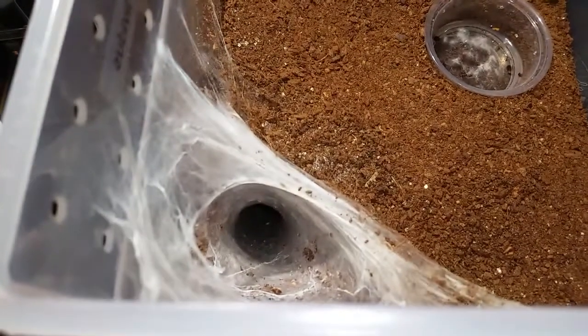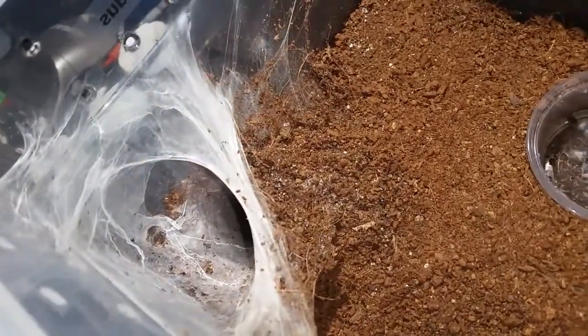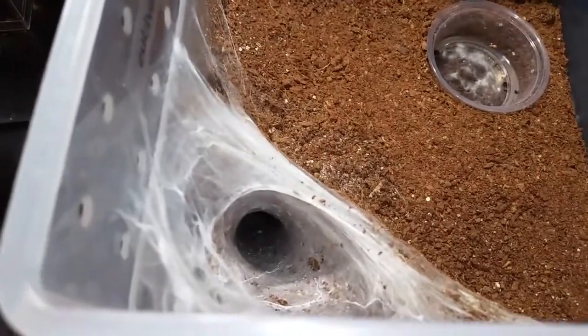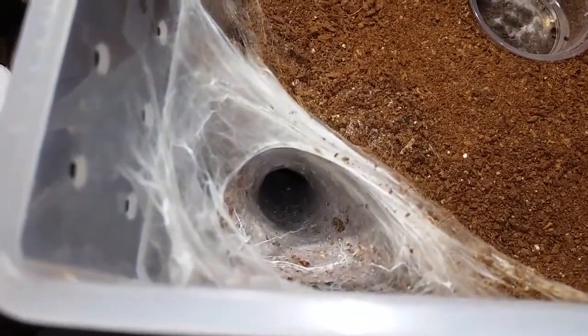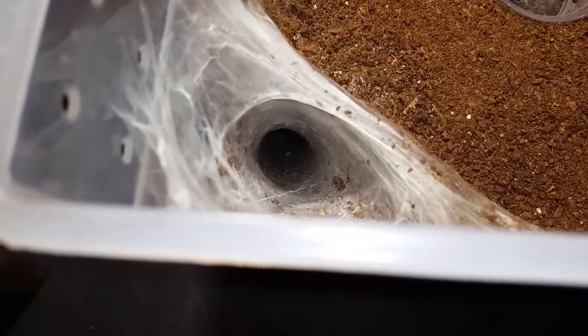Okay, focus for me there. As you can see, this lovely section of webbing that we've done here. When I first got into the hobby really heavy, when I thought of pet holes, this is the first one that always came to mind. And this is the Cyriopagopus lividus, the cobalt blue. This is a female. I haven't seen her out in I can't tell you how long.